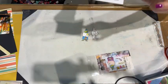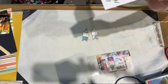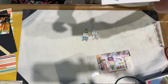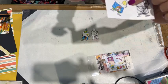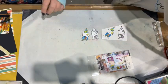I stamped it out, and because I knew I was going to be adding some water to it, I stamped it in black archival. That's the other thing, you want permanent ink. So that black outline is the black archival. And I had chosen a photo.